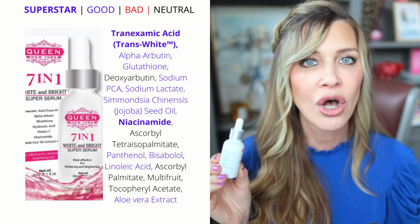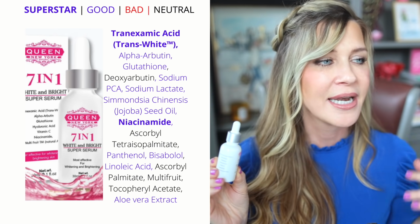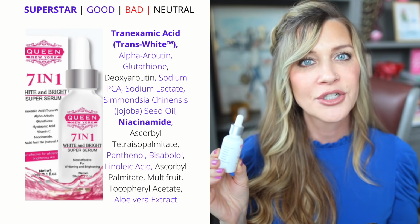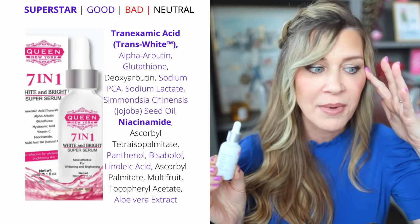It layers on the skin beautifully, wears very, very well under makeup and sunscreen. I never notice any pilling, and it's just pleasant to use. I love it. I can get it right up around my eyes and layer it with my Pericone. It's great. It can go down my neck. It doesn't bother my neck. It is a beautiful, beautiful serum.